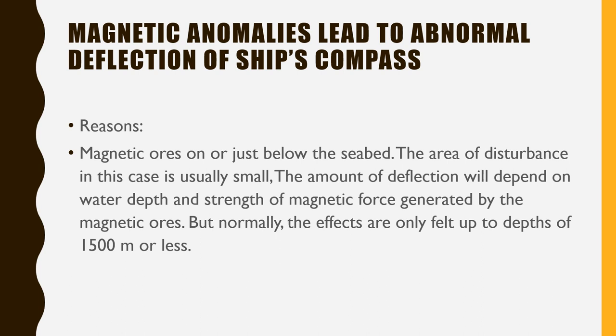The reasons for this could be, firstly, if there are magnetic ores on or just below the seabed where the ship is transiting. The area of disturbance in this case is usually very small, and the amount of deflection that the compass needle experiences depends on the water depth and the strength of the magnetic force generated by the magnetic ores in the seabed. But normally the effects are only felt up to depths of 1500 meters or less.